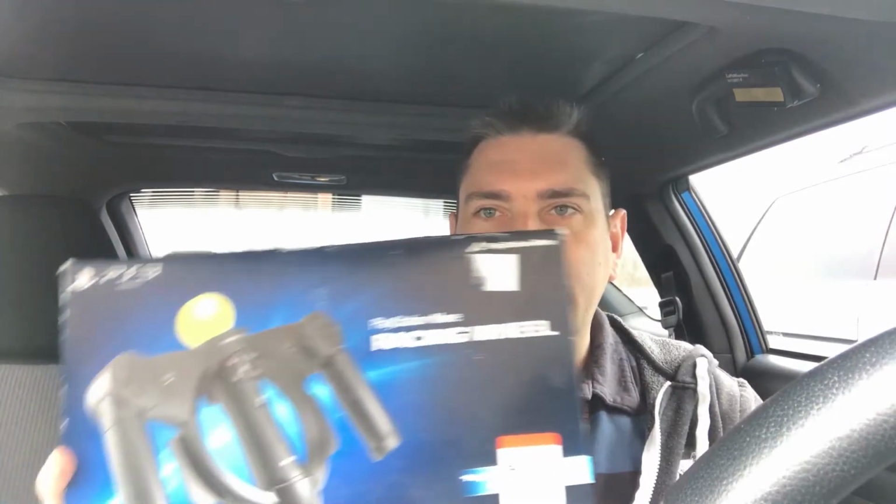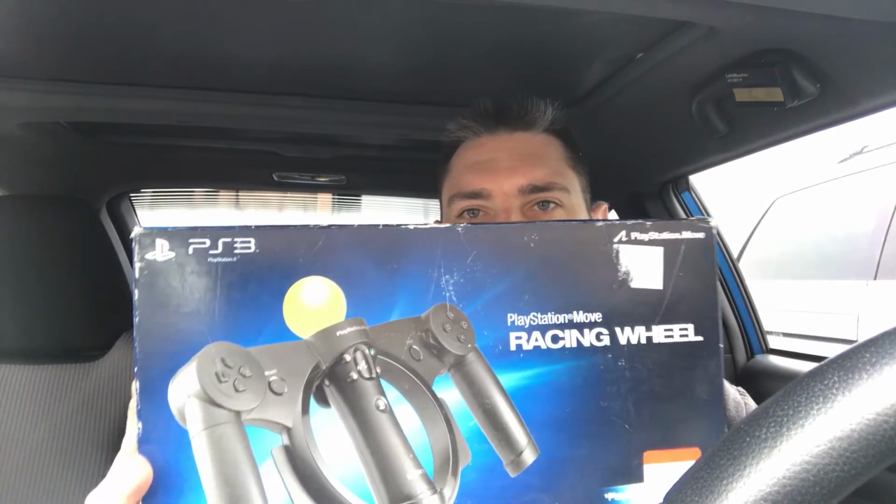But we did get some stuff from the Goodwill. Got a big old bag right here. And again, this one is surprising. It keeps giving me some good stuff. I found this in the back. It is a PlayStation 3 Move racing wheel. It was complete in the box. The box is, you know, messed up, but again, for $4, yeah, sure.